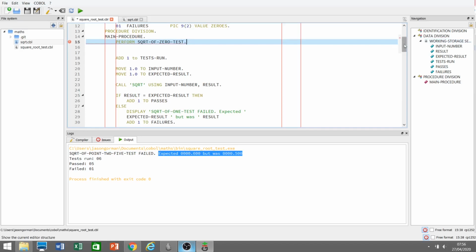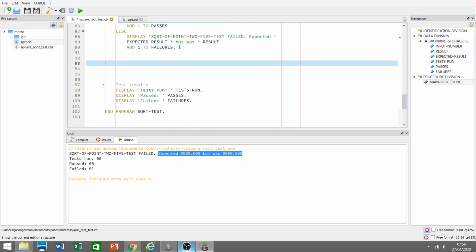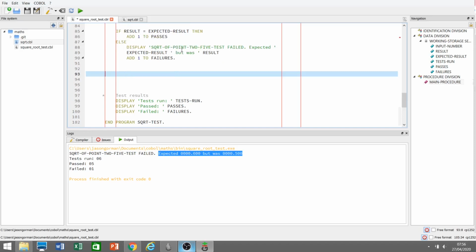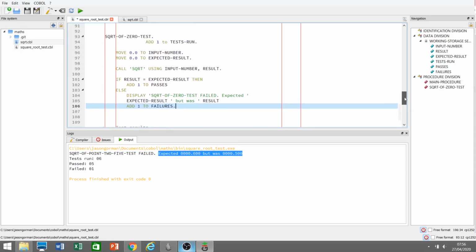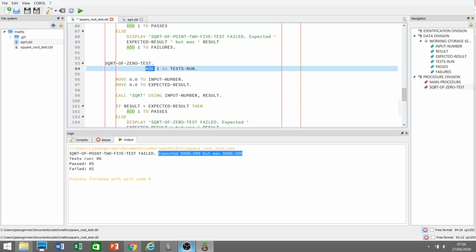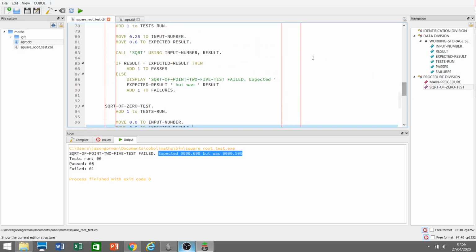Okay, and down the bottom here, I'm going to declare that. Square root of 0 test. So each test case is going to get its own procedure here, its own paragraph within the test fixture. And first of all, when you've changed your code, make sure, let's change that back to something that's correct, so that it passes. And I've just done a refactoring there. I've extracted a procedure.